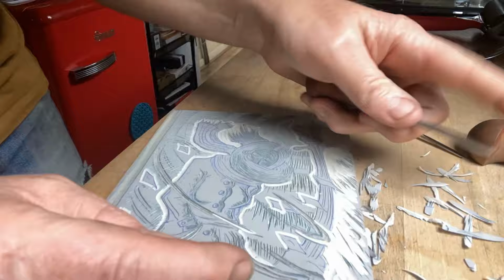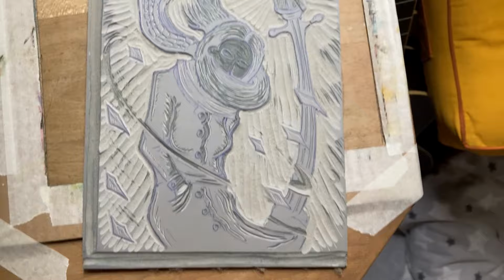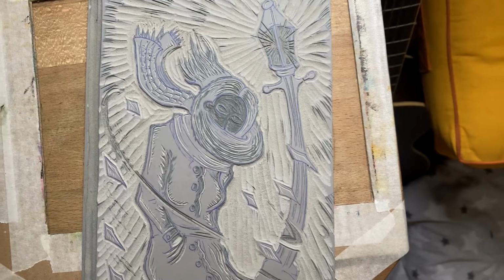So that's the cutting done for this layer. There might be some nibbly bits on here that I need to get rid of, but I'm going to add a red now and hopefully we'll nearly be there.